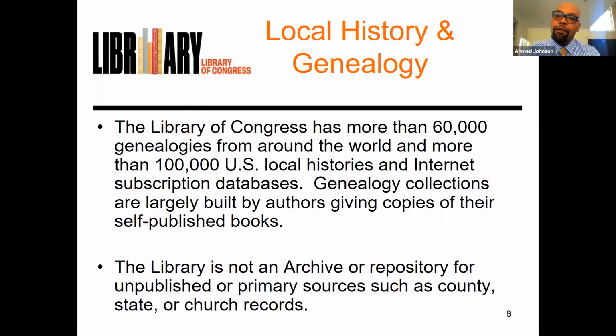But primarily for genealogy, we are not an archive of unpublished or primary sources, such as county, state, or church records. We may have books that contain this information, but they are not primary sources. And of course, the National Archives has federal records. Now, the Library of Congress has federal records, but they're contained in our subscription databases. So they are not the originals. Just another thing I want to point out.